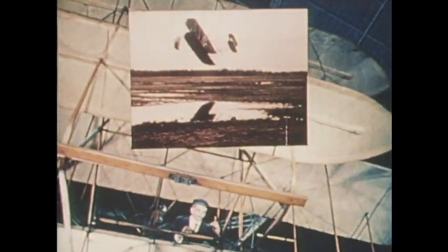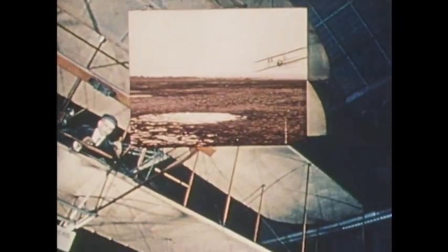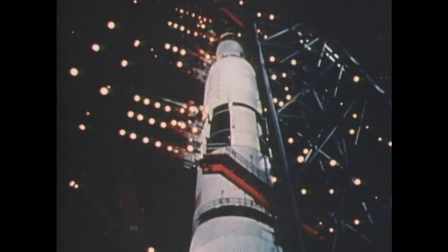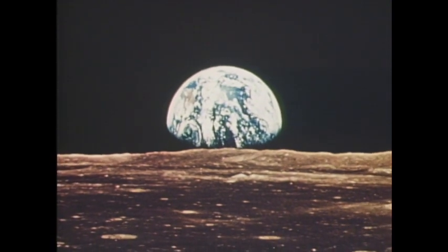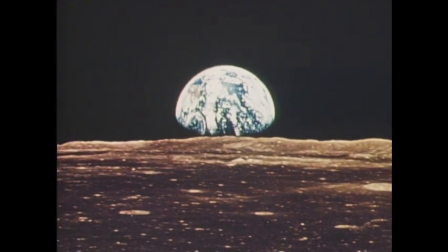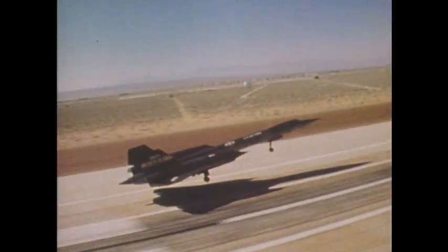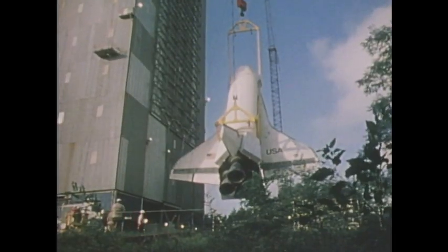There were two anniversaries in 1978 that need to be noted. 75 years ago, Orville and Wilbur Wright made the first successful powered flight in an airplane. It was also just 20 years ago that the space program officially began, an extension of the basic Wright brothers flight. 1978, a year of progress in both aeronautics and space research. And those are NASA film clips from 1978.